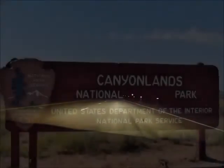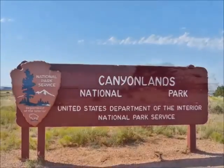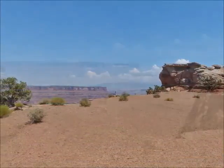The next day, it's Canyonlands. We only had time to visit one of the 3 sections. That's Island in the Sky. It's quite beautiful.